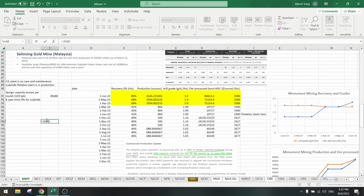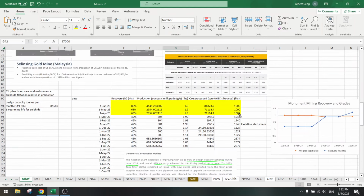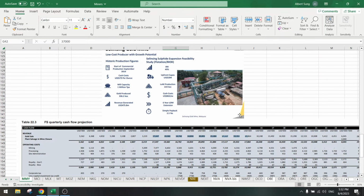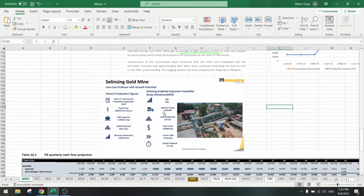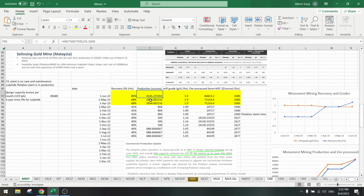Let's say 3,500 per month times 12, that's 40,000 ounces per year. Let's be conservative and say 37,000 per year production. And this is actually confirmed by 2 to 3,000 ounces divided by 6 years, then you have 37,000 per year. So I think we can use 37,000 production per year on average, confirmed by these numbers here.